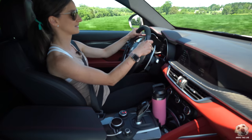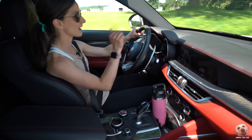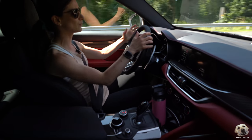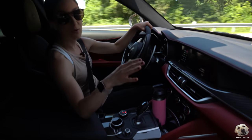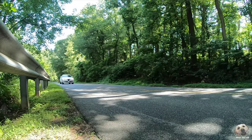Woo! Don't worry, Andy's not in the back because she would have been flung back there. Zero lag, tremendous performance. It's so smooth, it's comfortable. There's 505 horsepower, 443 pound-feet of torque, 0-60 in 3.6 seconds, with a top speed of 176 miles per hour.